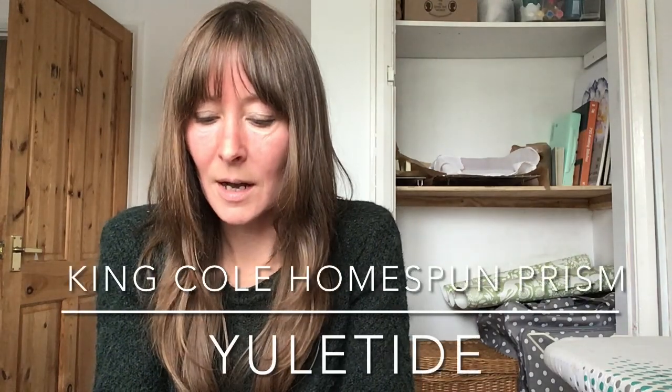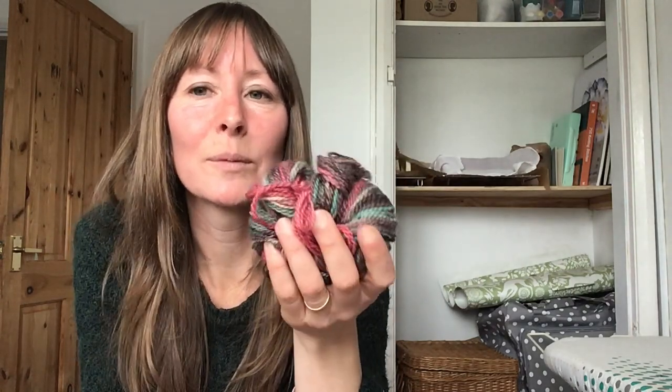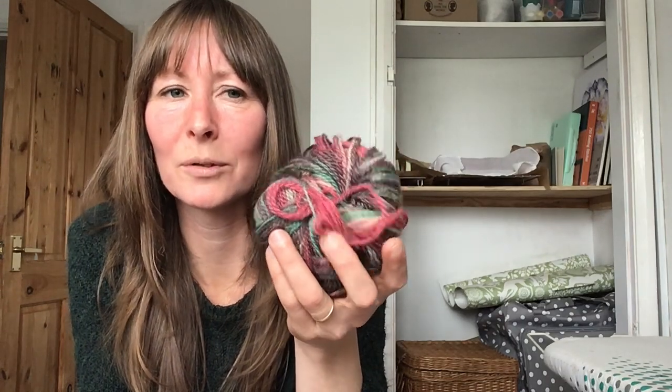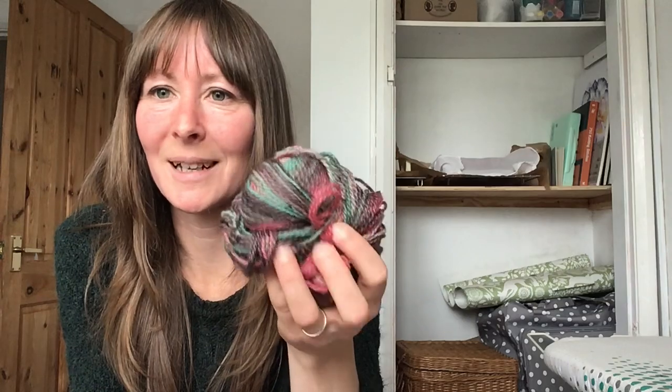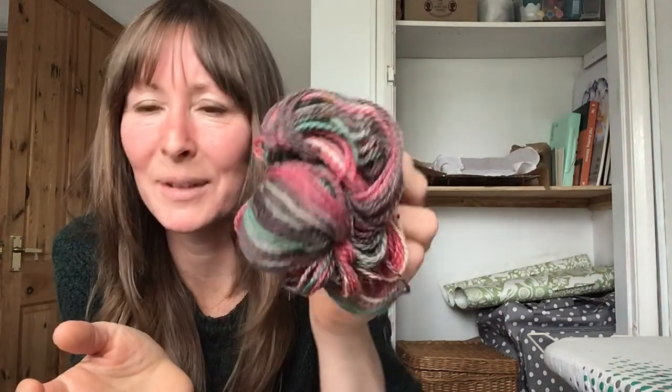So the yarn is King Cole Homespun Prism. It's a DK weight and the colourway is Yuletide, which, oh, that's so beautiful. At the moment, if you follow the Wheel of the Year, we're in Samhain, but we will be coming into Yuletide. We're only just really halfway into Samhain, I'm not sure. But anyway, the next one is Yuletide, so I think that's really relevant. It's really lovely, really appropriate. Although I sort of feel like this is an autumnal berries type colour.